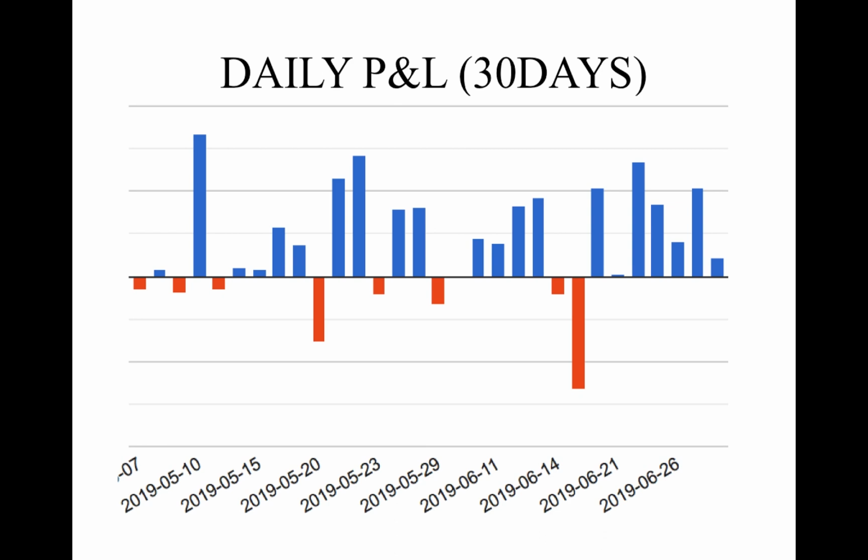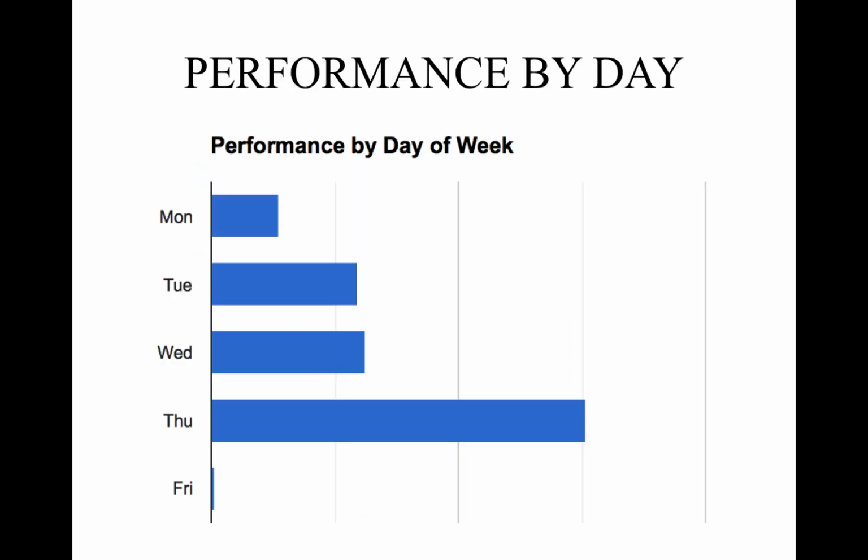Now let's talk about the performance by day, which is right here. As you can see, this month my best day basically was on Thursday. My worst day was Friday. Everything is green, so that's pretty nice to see. At the start of the week, I'm still trying to start slow, and then the more we advance in the week, the more I get confident and the more I size up, which is reflected by the performance by day.